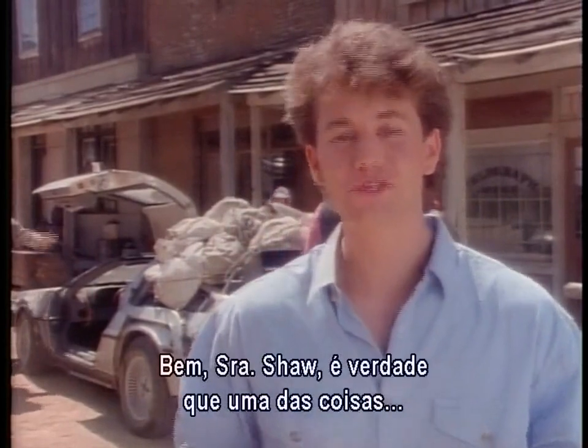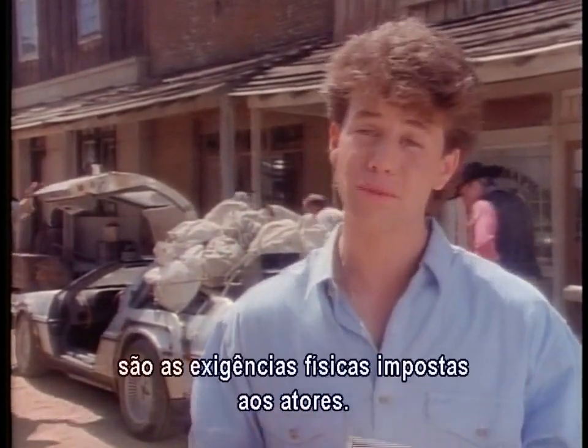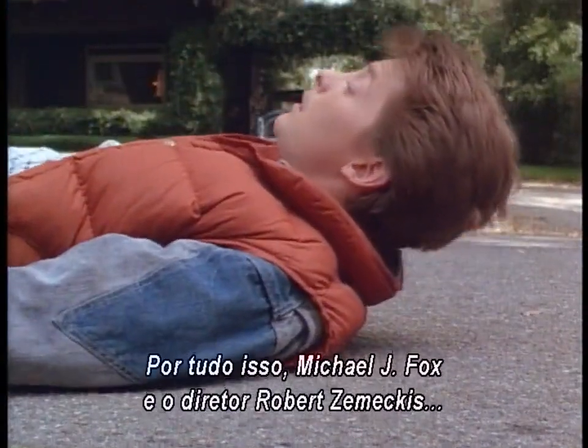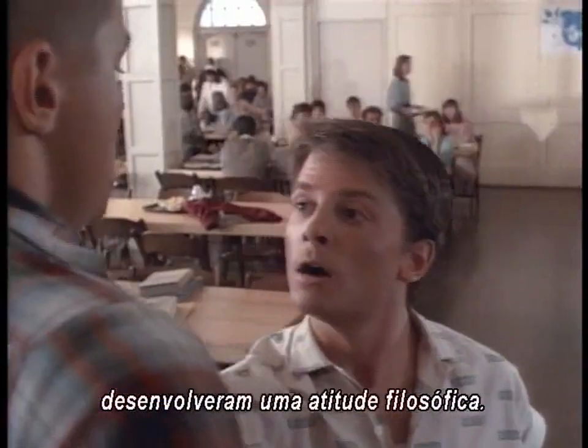Well, Mrs. Shaw, it is true that one of the things the Back to the Future films are known for is the physical demands placed on the actors. Through it all, Michael J. Fox and director Robert Zemeckis have developed a philosophical attitude.